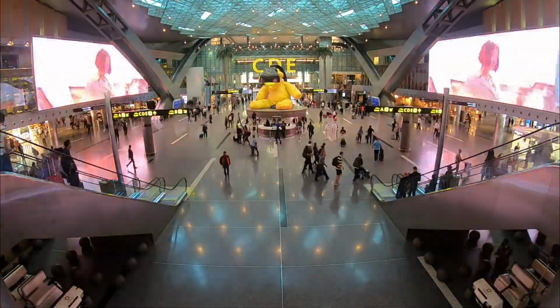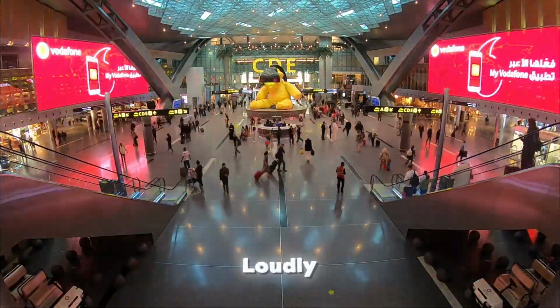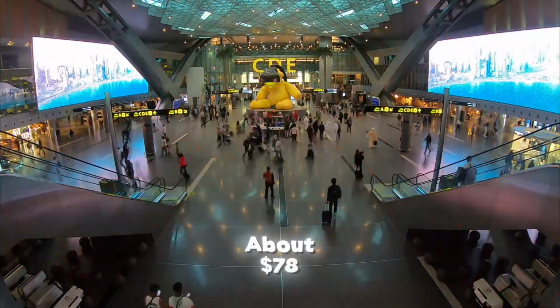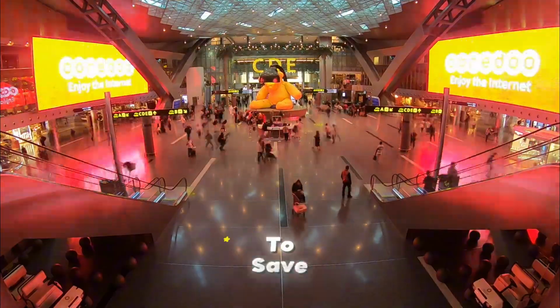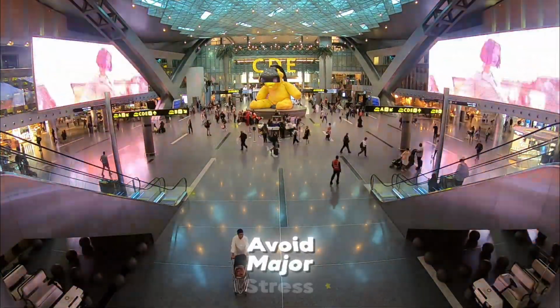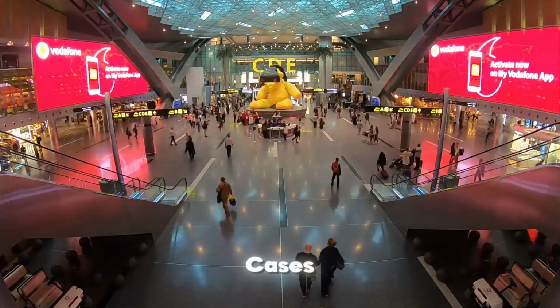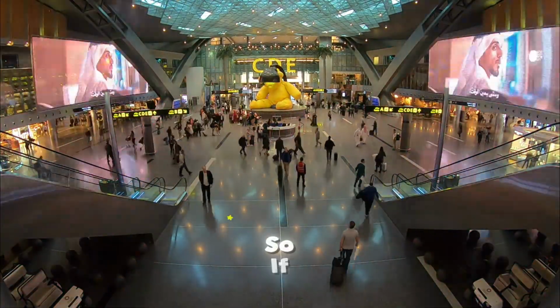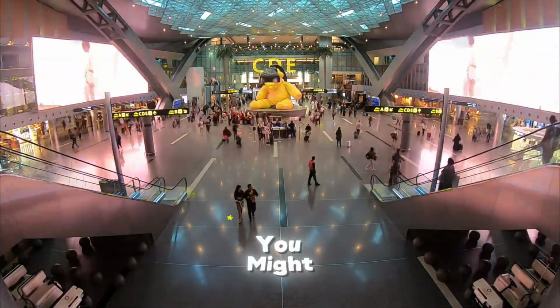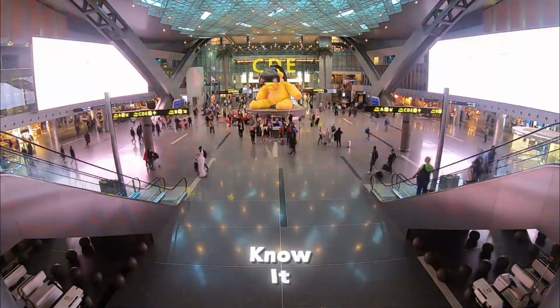Here's the part they don't advertise loudly. It only costs about $78 for 5 years. That's less than $16 a year to save hours of time and avoid major stress. And in many cases, credit cards and loyalty programs cover the fee entirely. So if you're already traveling, you might be able to get it for free and not even know it.